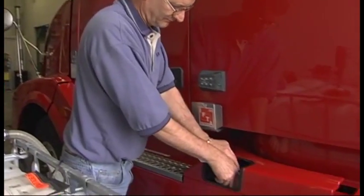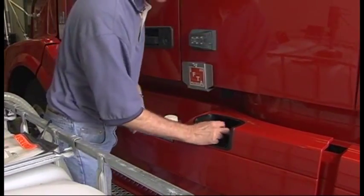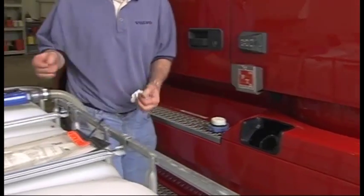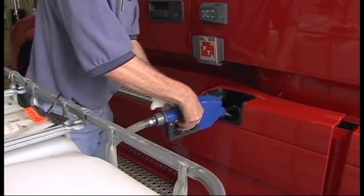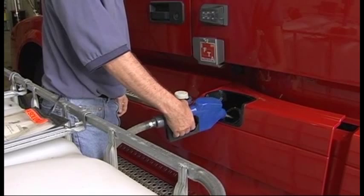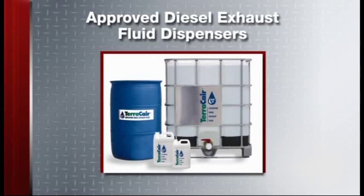In addition, when filling, you have to keep everything clean, clean, clean. Wipe off the cap area if needed, and make sure the container or nozzle is clean. No dirt, paper, or cloth fibers, or foreign particles of any kind should be allowed in the tank. The bottom line is that you don't want to introduce anything into the DEF tank that is not DEF.